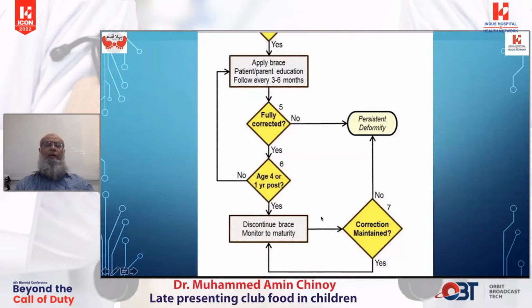One should understand that the brace in these children should be carried on till the child crosses the age limit of 4 years or is 1 year post treatment. If their foot is not corrected, then the brace should be applied and continued. If the foot is fully corrected at either 4 years of age or 1 year post manipulation, post treatment, then the brace should be continued and this child should be monitored to maturity.